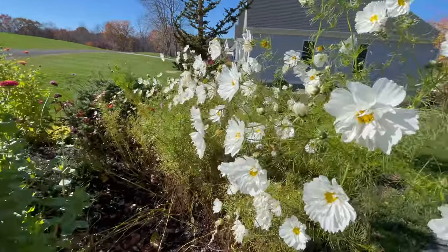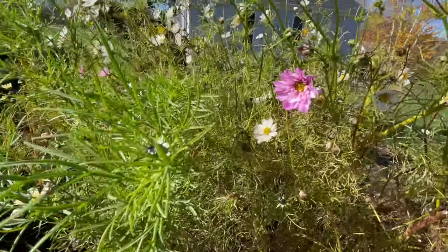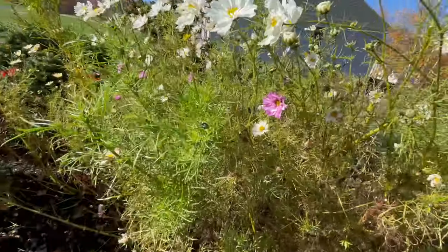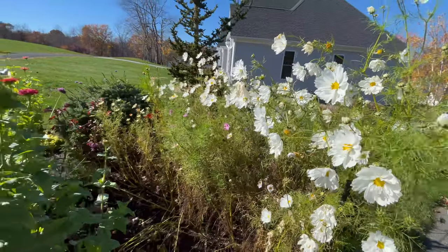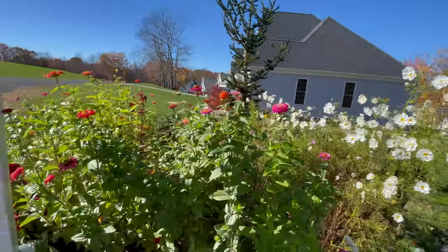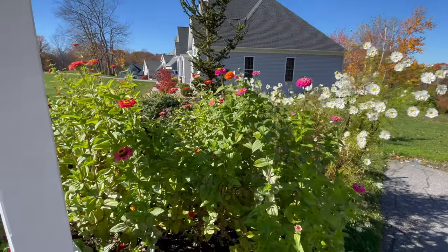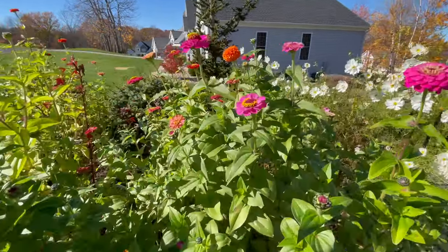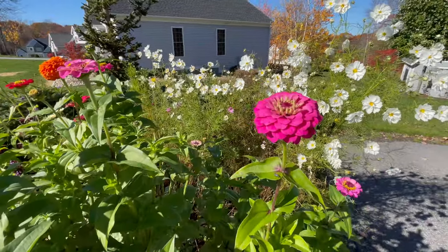But I love some of these cosmos. I mean, the colors are just beautiful. But these are still really happy, so I'm going to be careful. Like I said, lots of zinnias. The zinnias grew great out here. They did not grow really great for some reason in the bed in the back, which is really disappointing. But they're really pretty.